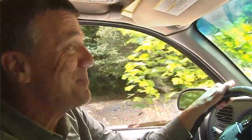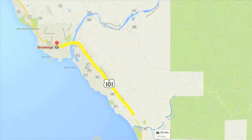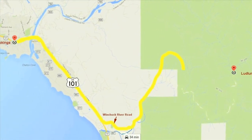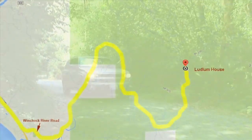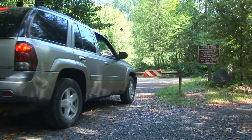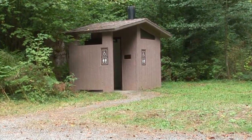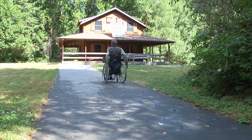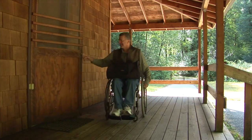Well, after a night in the Packer's Cabin, we're headed to Ludlam House, just a little south of Brookings, in the Rogue River Siskiyou National Forest. There is a gate here at Ludlam House, although I found it easier to open than the one at Packer's Cabin. Plenty of parking, and for the most part, very accessible. Just don't forget, this is remote camping.